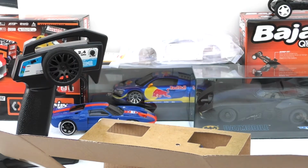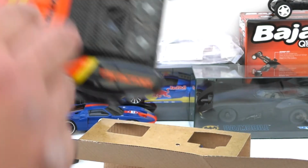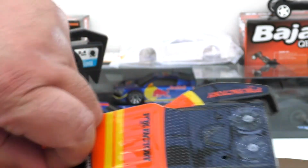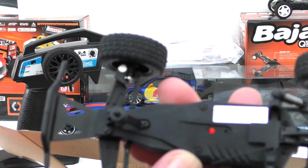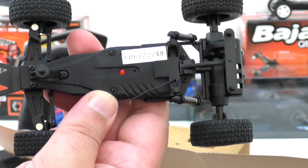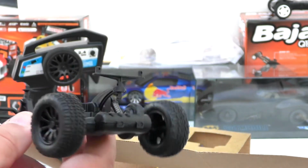Let's have a look. Is it body clips? Yep. Ah, man, they could have thought of a better way than that. Body clips. One on the front. Well, that's, I suppose, a bit better. I like the body shell though. So that will kind of go with the theme that I'm trying to do. Okay, right. So it's basically a scaled up version. So that's 32 scale, and this is 28.